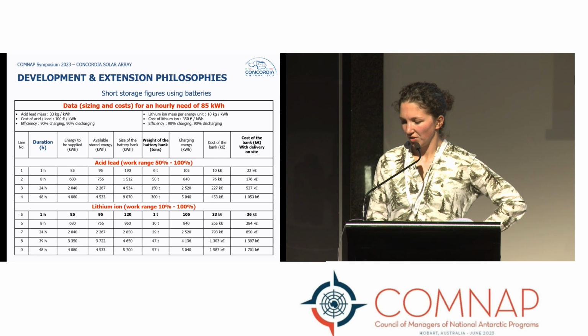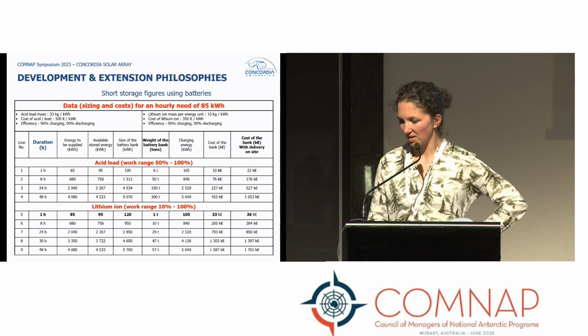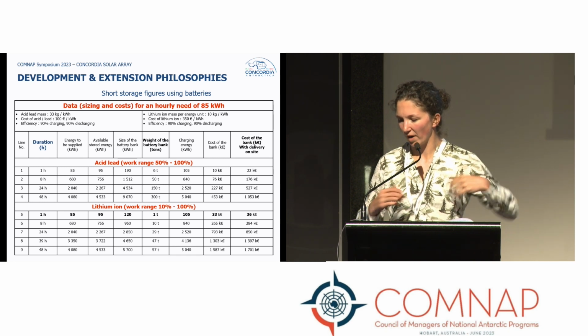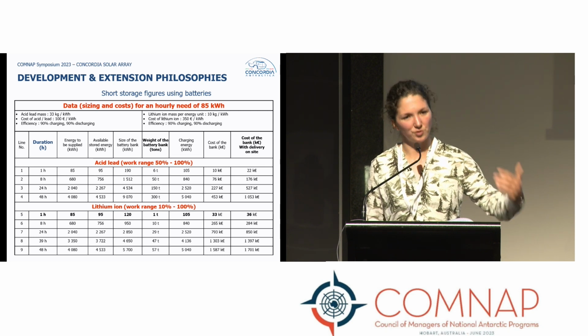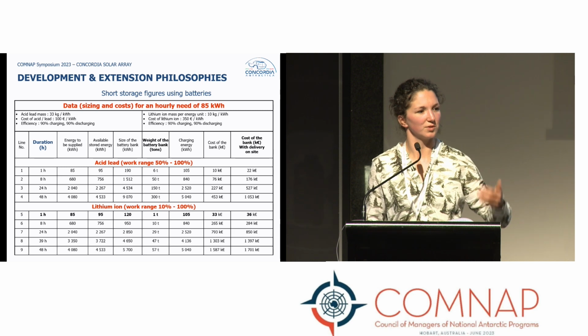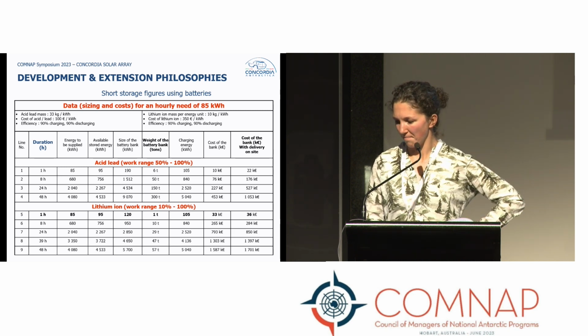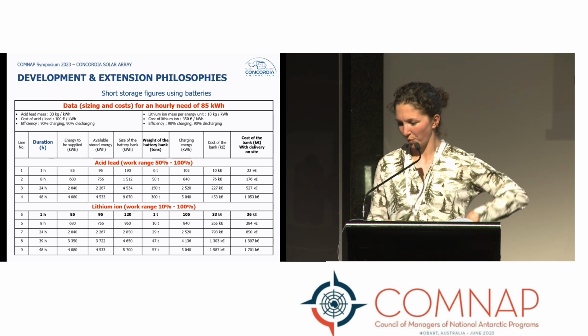I won't go too much into that, but these are some calculations about the storage that we would need. What's interesting to see is that if we're talking about 1 hour storage, this is still quite reasonable, the weight of the battery bank, the cost, and if you want to cover a few days, it starts to be very ridiculous very fast. And so that's it for the number 3 scenario.